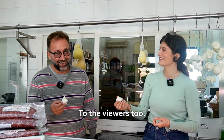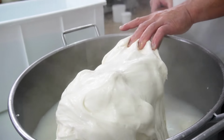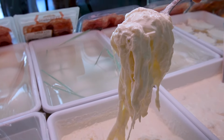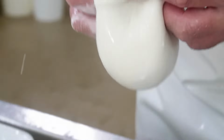The dairy makes from 200 to 300 kilograms of fresh cheese every day. This includes mozzarella, but also ricotta, scamorza, and stracciatella, which is the filling of the burrata, and if you haven't tried it yet, it's delicious.